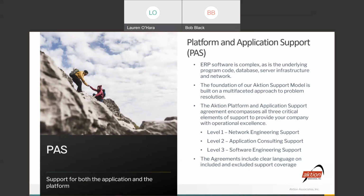There are times maybe a third party is needed. There are times when a software engineer can fix something fairly quickly and easily, but it's just not that straightforward for somebody who's not a software engineer or not an experienced consultant. So that is an option. It's not required. We want to hear from you. We want to be part of this conversation with whatever comes up as far as your support needs.